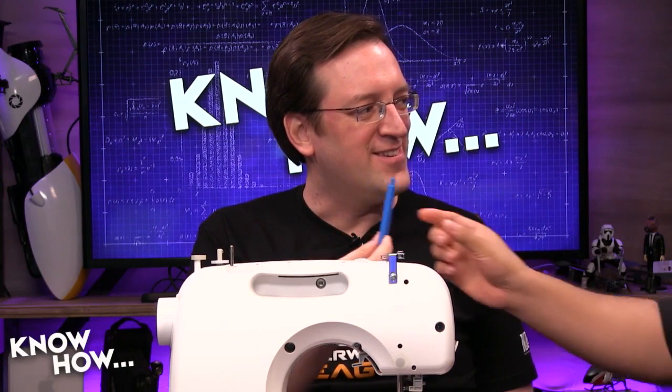And then we've got this tool. Do you know what this is? I've seen this. I used to just poke my brother with it, but I think it probably has a proper name, right? Do you use this in needlecraft? I don't know. What do you use it for, Patrick? It's a seam ripper.